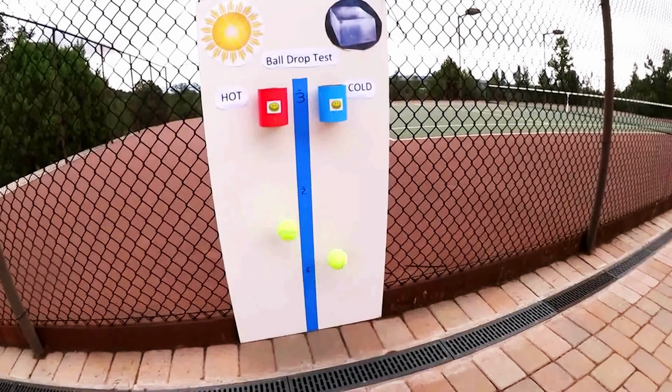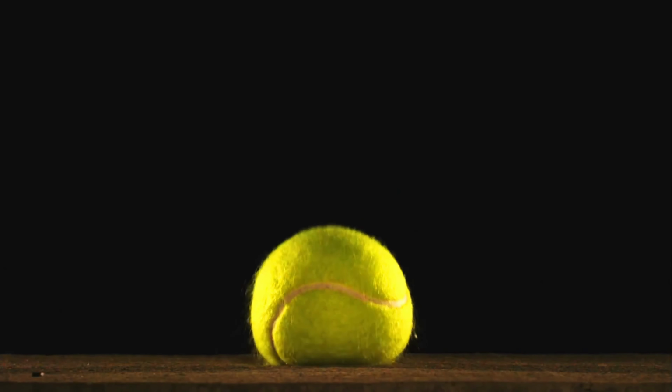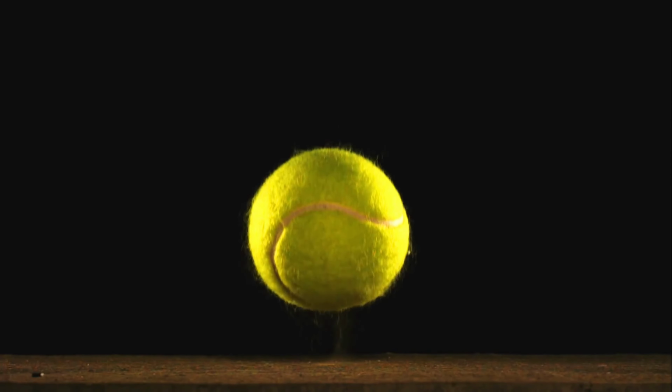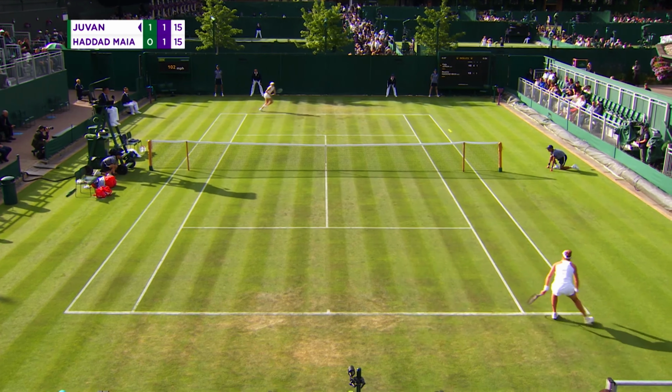The warmer the balls are, the higher the bounce because the molecules inside expand, and on the reverse, the colder the balls are, the more the molecules inside shrink and therefore they bounce lower. That's why they are stored at a specific temperature to ensure the gameplay is consistent.